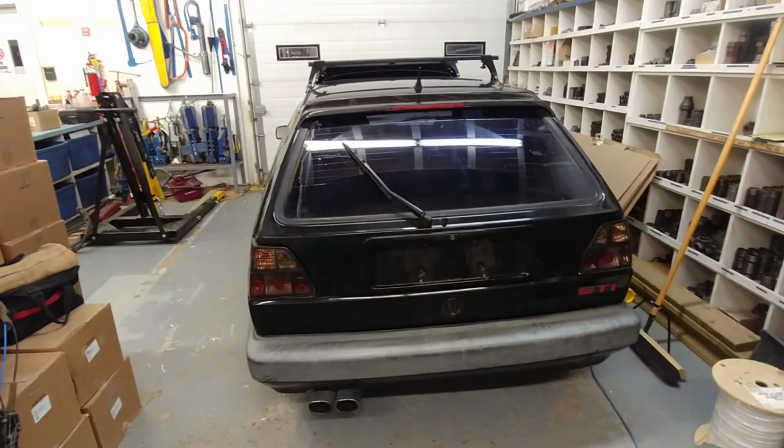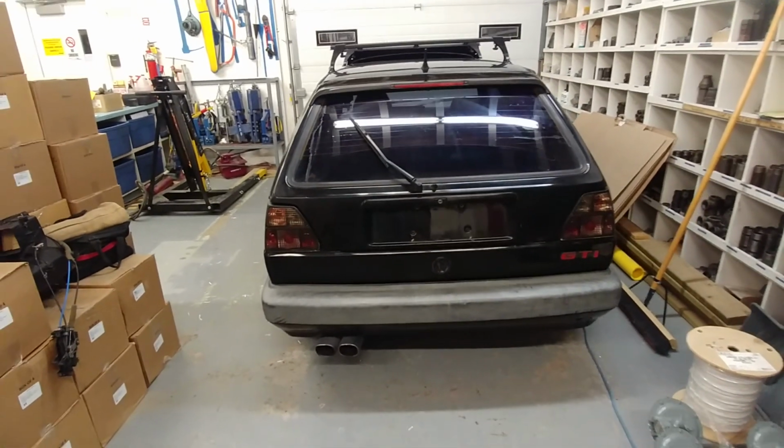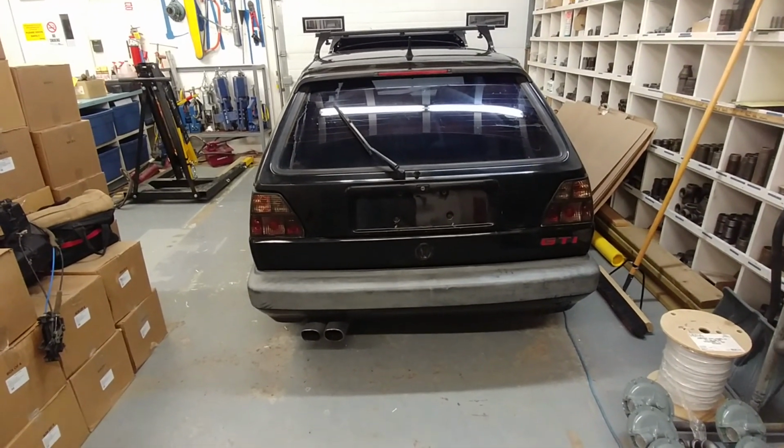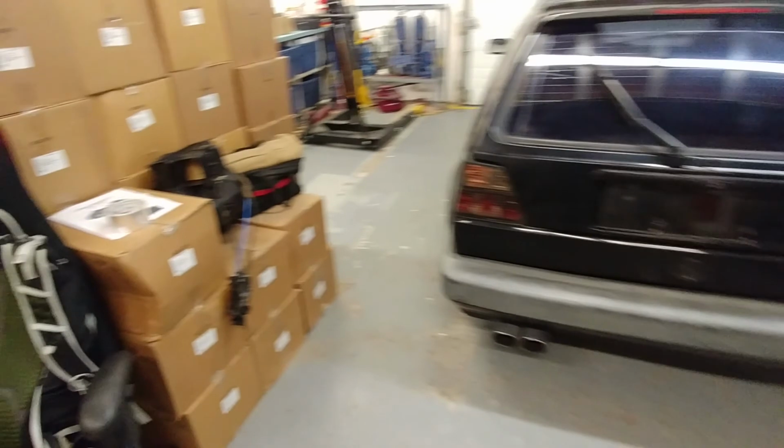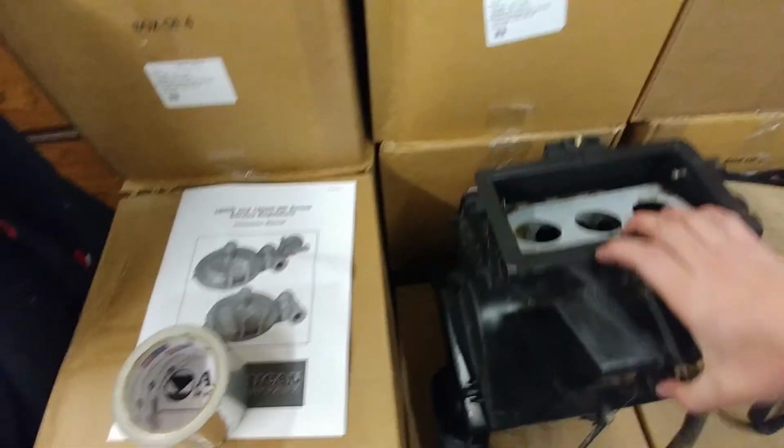It's still fixable, but the car wasn't the greatest to begin with. So I just wanted something else to drive around and replace that with. I guess there's a spare heater box. I can kind of show you what the problem is.